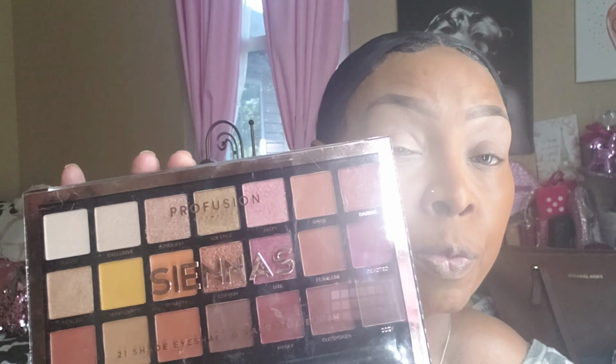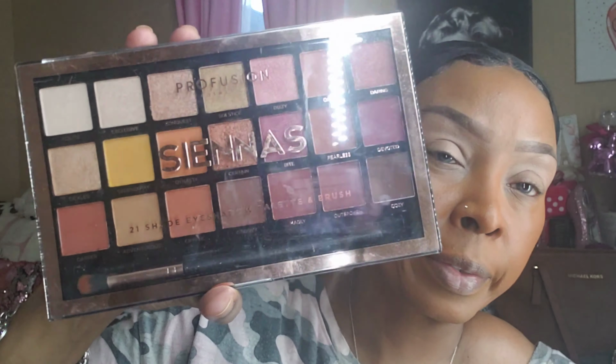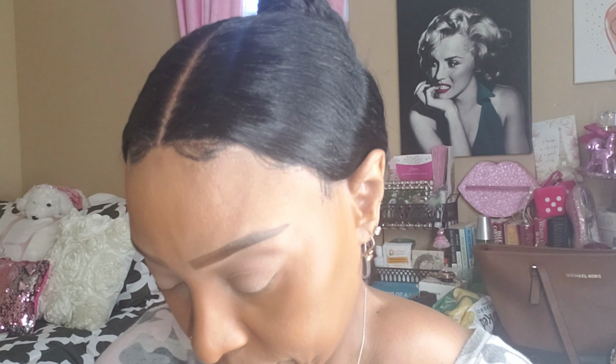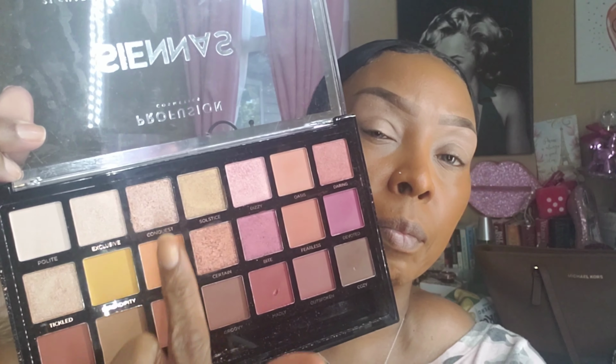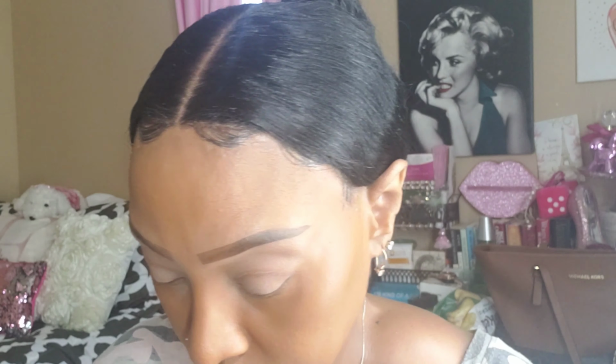I'm just going to use my palette. What is it? Sienna's? Whatever it is. Palette. Okay, I'm going to use this side of the palette. These are like warm shades. And I'm going to use those today.